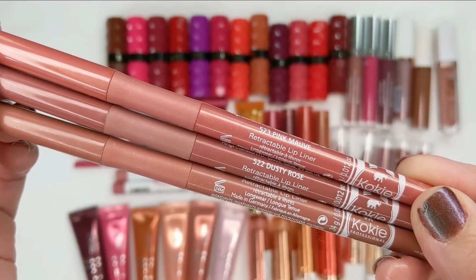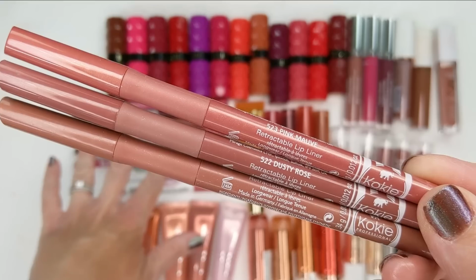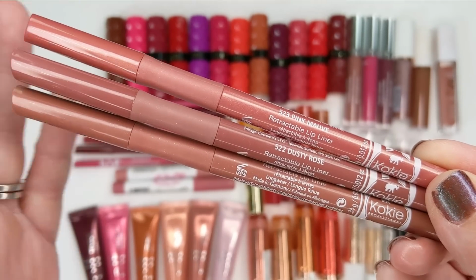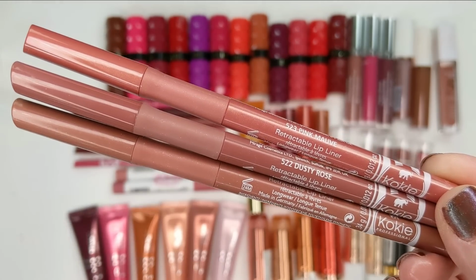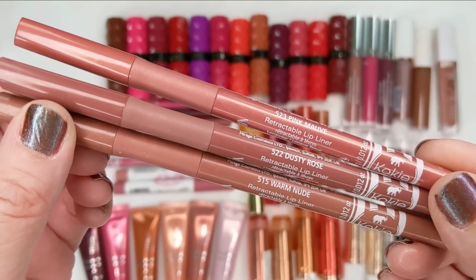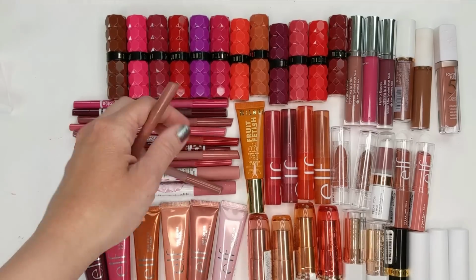Next up, we have the Kokie retractable lip liners. These are my favorite lip liner. I do have all the colors down here because they sent them to me in PR, but I just think these are the creamiest lip liners ever. They're very similar to the eyeliners that I talked about earlier in the video, and my favorite shade by far would be Warm Nude. I also wear Dusty Rose a lot, so I'll show you Warm Nude really quickly.